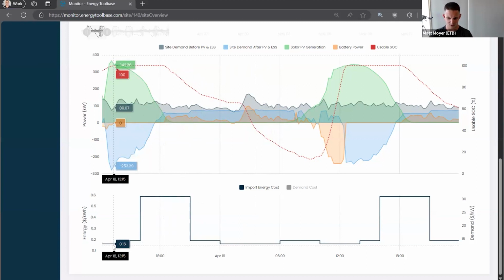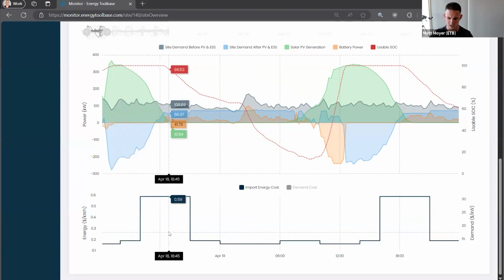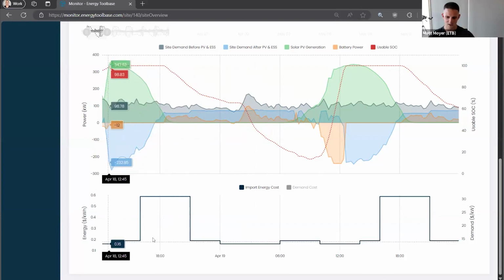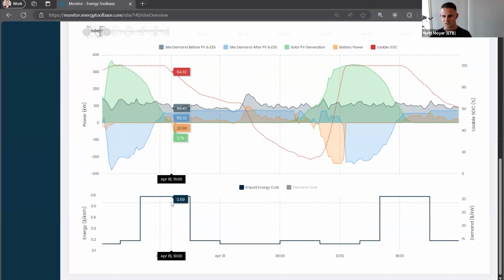But you can see how variable the energy cost actually is day to day at this site. It goes from 16 cents per kilowatt hour all the way to 59 cents per kilowatt hour. So being able to shift that energy usage, taking extra solar energy from one period and using it in another, actually offsets quite a significant amount.